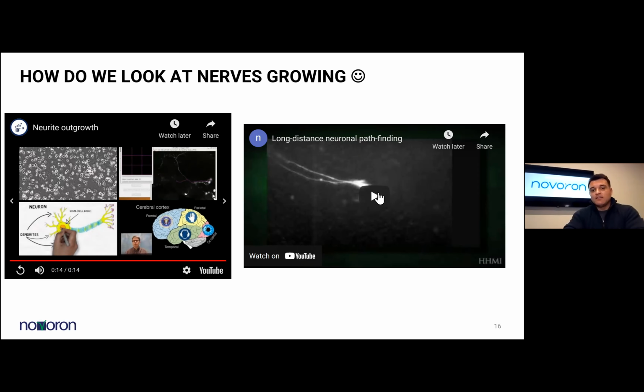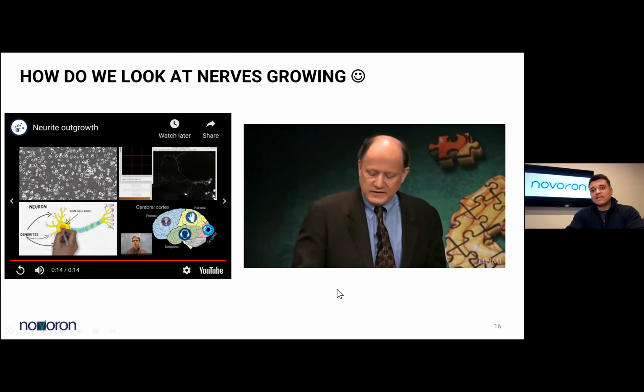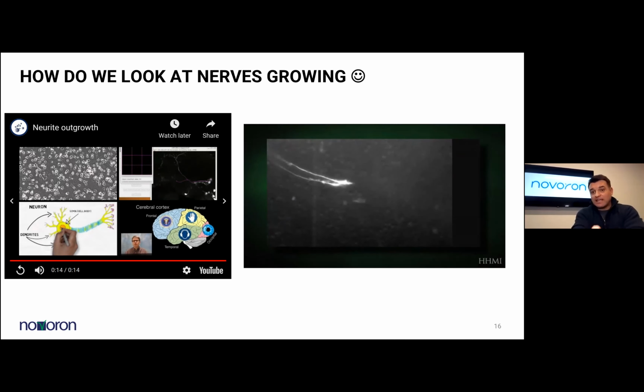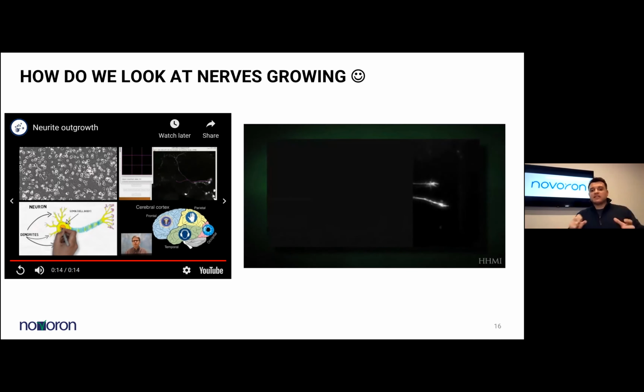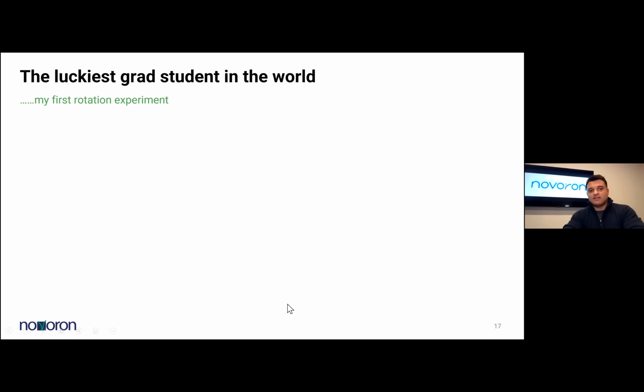That's one way. This is actually super cool because this is in a developing rat. These guys made a fluorescent axon where you can see fluorescently labeled neurons growing through rat tissue. So these are in an actual animal. And you can see they know where they're going. These are actually optic nerves, retinal ganglia cells going back into the brain to the visual center. So there are ways that you measure how nerves grow. I give you that background to then bring up my very first grad experiment.